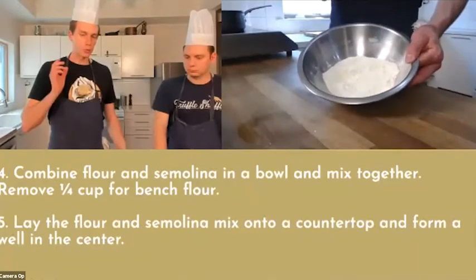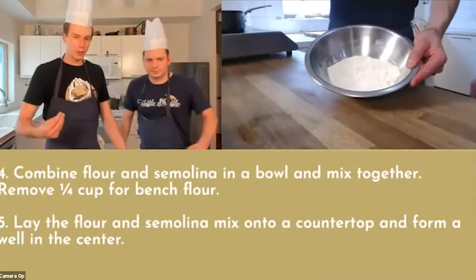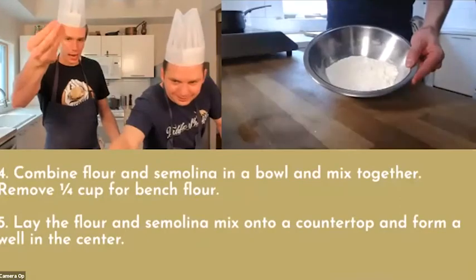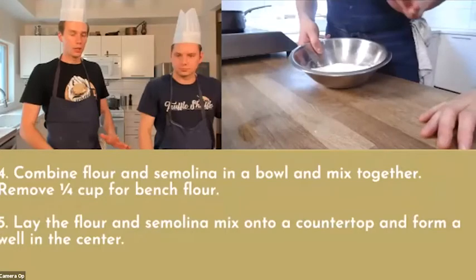Okay, so right now, everybody go ahead, take that bench flour, put it off to the side, and when you have done that, give me one of these, okay? I gotta know that bench flour is off to the side. There we go, Peter. Peter, do you have the bench flour off to the side? Excellent. So again, very important that 1/4 cup is off to the side, okay?